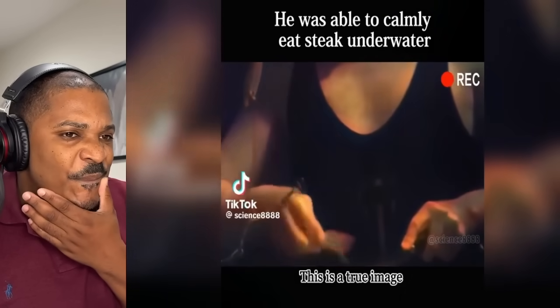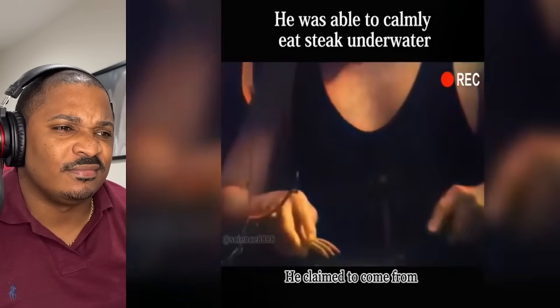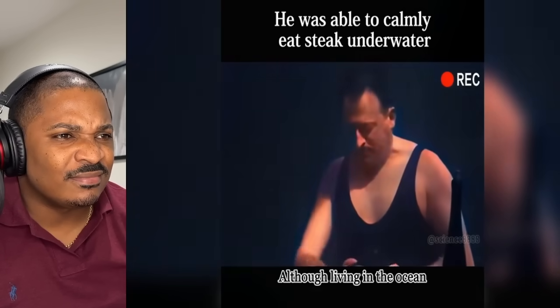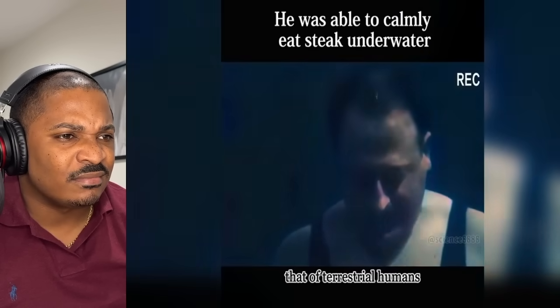This is a true image taken 100 years ago at 30 meters underwater. He claimed to come from the underwater world. According to his description, there is another human world under the sea, although living in the ocean. But the speed of development is no different from that of terrestrial humans.